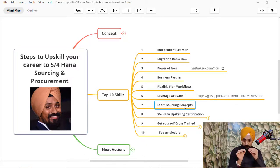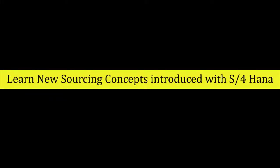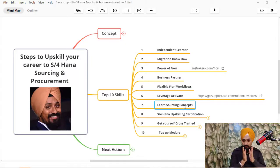Sourcing concepts have changed. That is one of the questions which would be asked in most of the interviews if you are facing them for S4 HANA. The sourcing logic is a little different in S4 HANA compared to ECC. So you also need to know the differences in the sourcing concepts. Not only the sourcing logic, but the full sourcing part you need to learn.